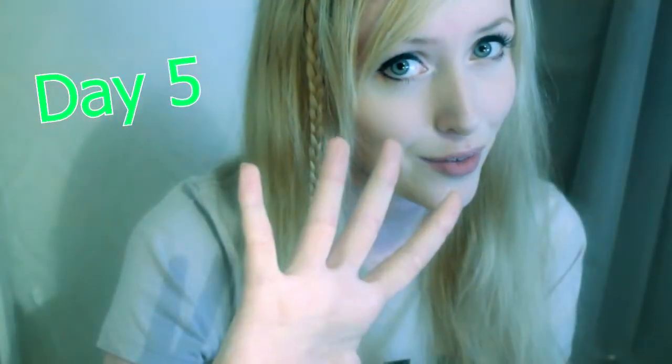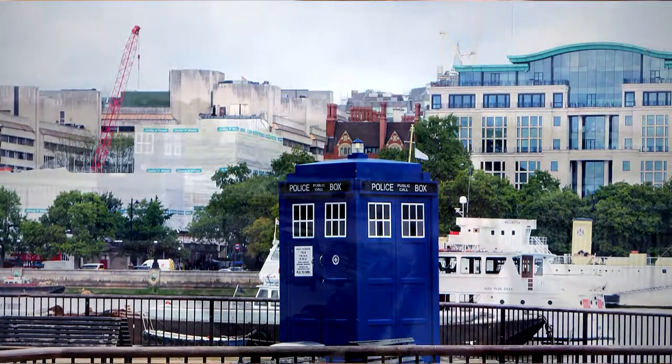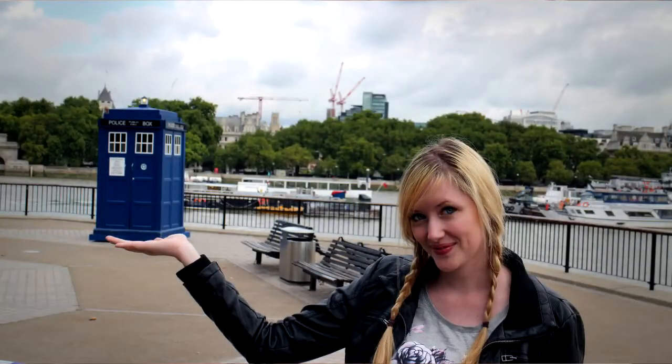Day 5, the last day. We checked out from the hotel and started our suitcase walk towards town to find a place to eat breakfast. But on our way towards the bridge that will take us to the other side, we saw something. We saw this. And of course we had to take some posing pictures by the TARDIS. After that we went over the bridge for the last time.